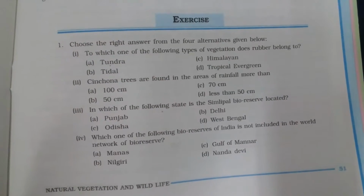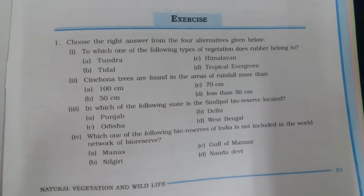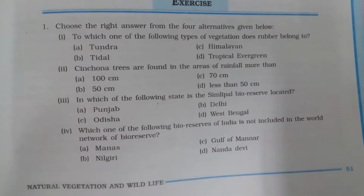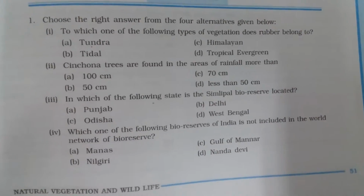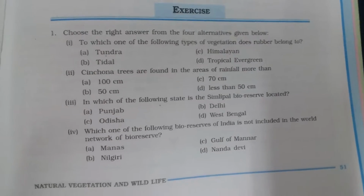To which one of the following types of vegetation does rubber belong to? As we know, rubber requires a lot of rainfall, so it cannot be tundra, tidal or Himalayan because these places do not have rainfall. Tropical evergreen has a lot of rainfall, so the answer should be tropical evergreen.